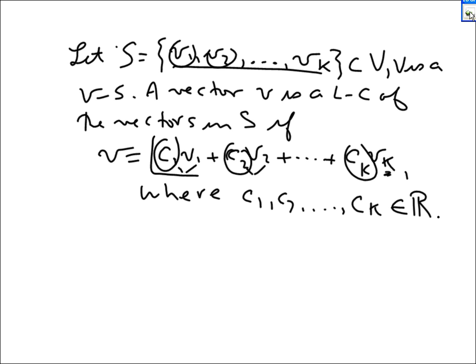Well, of course, 0 times V1 is the 0 vector. 0 times V2 is the 0 vector. They're all 0 vectors. You add them up, and you get the 0 vector. Okay, so they can actually all be zeros. That's a linear combination.